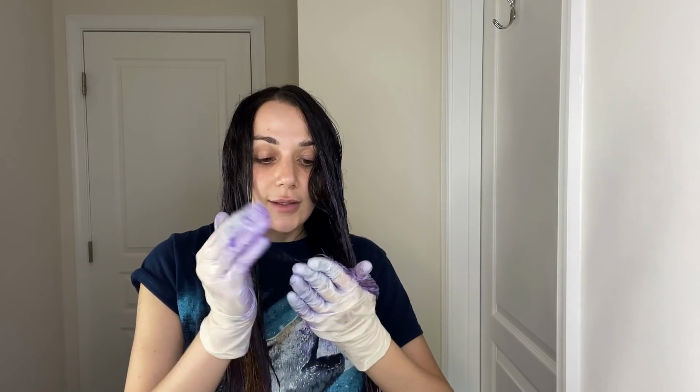The only reason I added the deep conditioner is because I'm just telling myself that maybe a darker and a lighter shade will add some dimension. And now we wait.